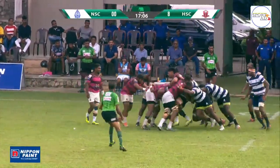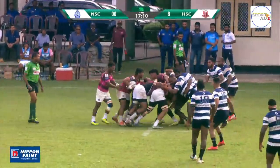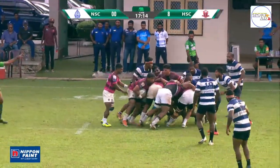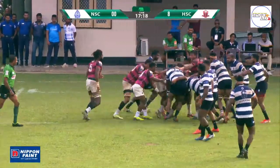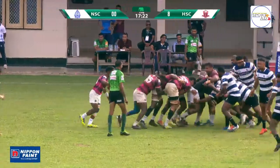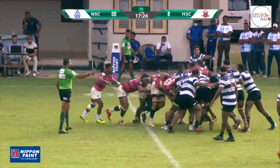Small, clean take. Calling on for an early maul. With less numbers. Number one out. Interestingly, they are driving from Havelock's half. As you can see, the players are joining. We can see Prasad Nivankar joining.